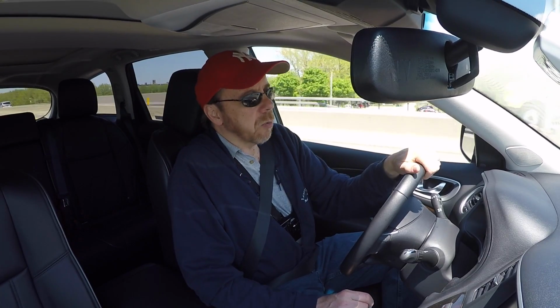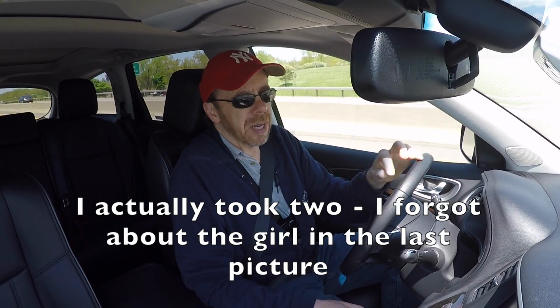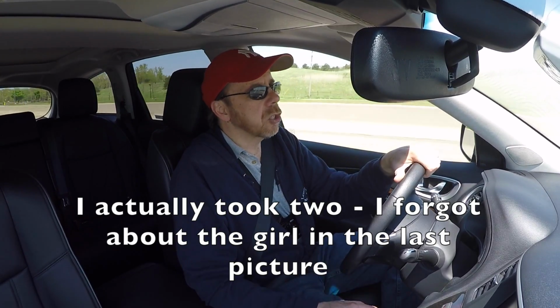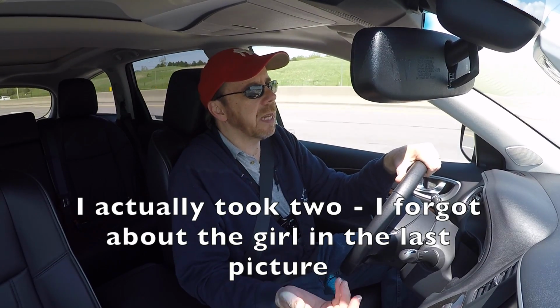Finally, I did take one photograph today of a young girl, like maybe in her 20s. And usually I won't do that either, unless they're maybe in a larger group. The reason being, it makes them feel uncomfortable, and I don't want to make anyone feel uncomfortable.